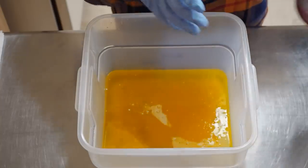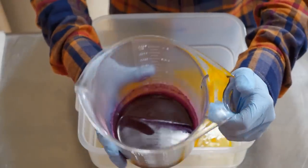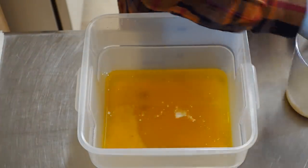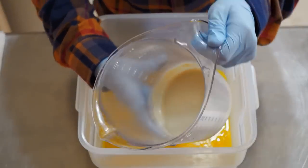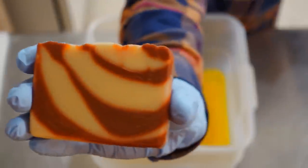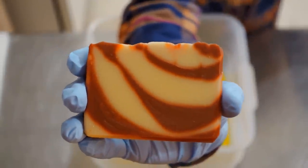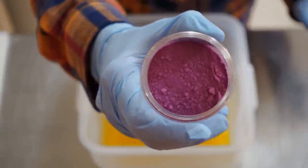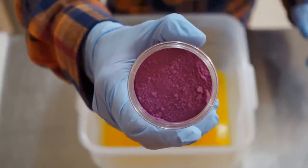Thank you, ladies. And then we are also going to add in purple kaolin clay for half of the soap. And then the other half is gonna get the white kaolin clay. That purple is going to turn this deep red color once it hits the lye. I just put the powder without adding the oil. I just wanted you guys to see what the color is.